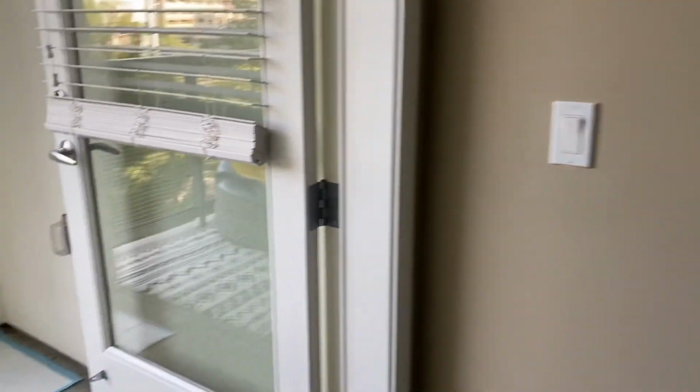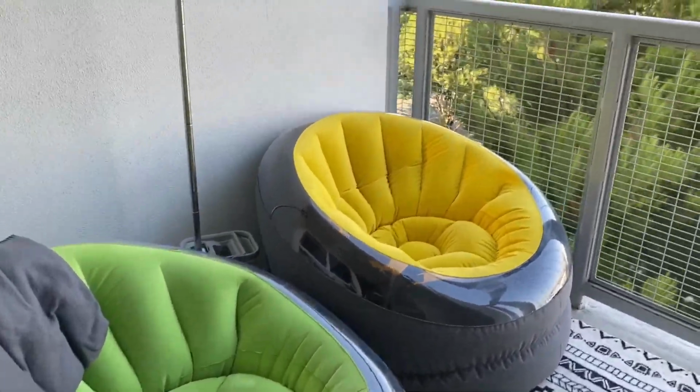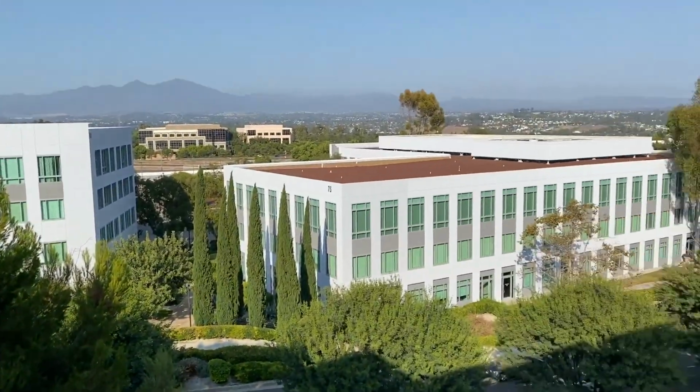And I bought these air chairs. I'll deflate them and probably take them to Costa Rica with us. So that is our apartment. We'll be here till, I'd say, mid-October, if the borders open up in Costa Rica, and we'll be off to Costa Rica.